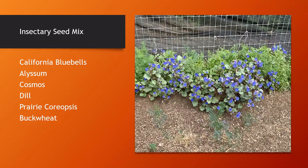So the Cosmos was actually the very last one to come in, and those were the largest flowers. Before that, Coreopsis. But the first ones that came in were the Alyssum and the bluebells, and those were extremely attractive to lacewings. And then the dill as well that came in, and prairie Coreopsis.